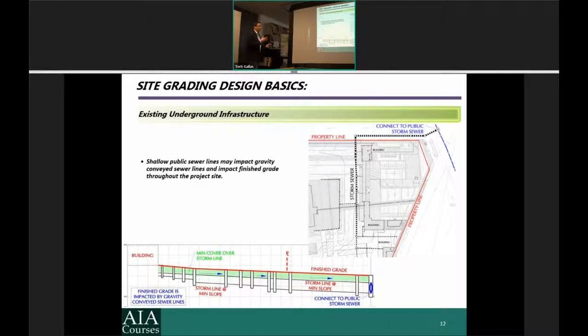Obviously we can always do a pump station, but that comes at a cost. So if we're trying to keep things cheap, efficient, and drain things by gravity, we need to understand where those utilities are, how deep they are, and how that might actually start to push the grade up on our site, and even start to set the FFE of the building. So something underground that's existing could also have a pretty big impact on your grading strategies.